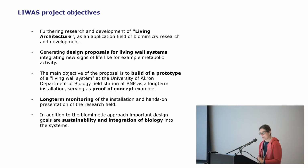And when we started, or when we applied for the project, we thought about the objectives. So one of the main goals is to push this concept of living architecture further as an application field of biomimicry research and development, generating new design proposals for living wall systems, integrating new signs of life, for example, metabolic activity. And another really important objective was to build a prototype and put it out there as a proof of concept, and also to show people what we're actually talking about.